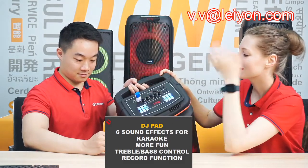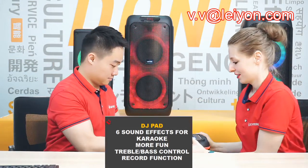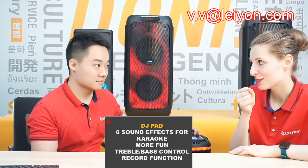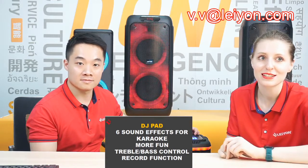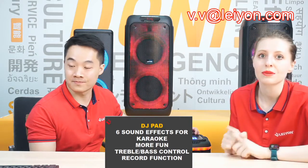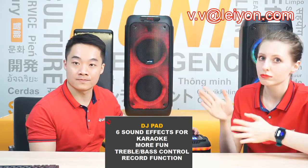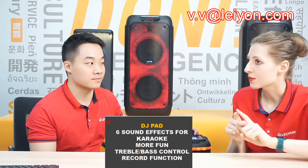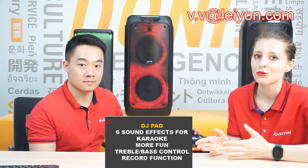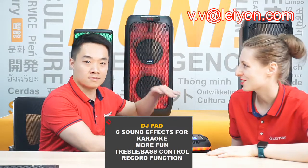So, I think it really can bring more fun to your parties, right? For example, if you are introducing something using the microphone, you're talking about something, and someone can just add these sound effects for more fun. It also has, all the speakers have treble and bass control buttons on the top panel, so you can balance your sound. And they all have a record function, so you can use a USB or micro SD card to record your performances and save them for future generations.